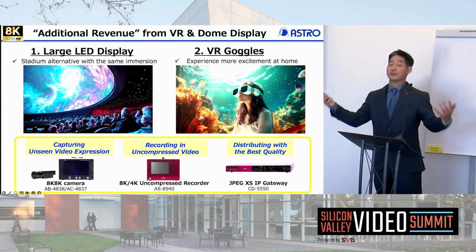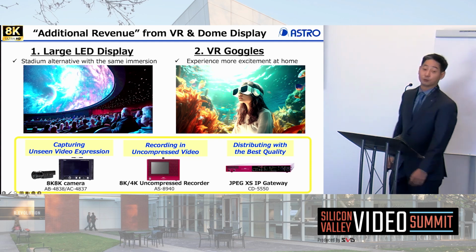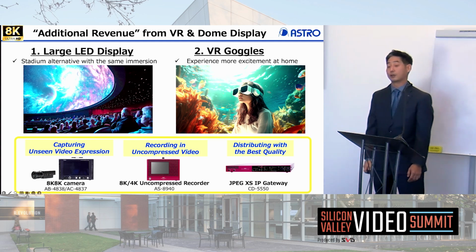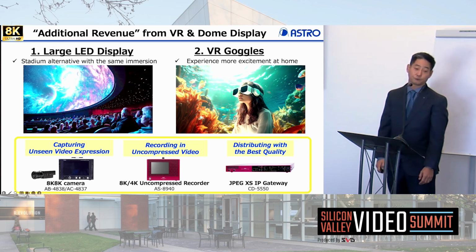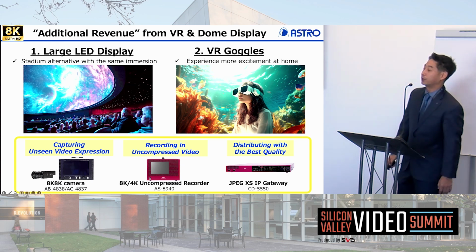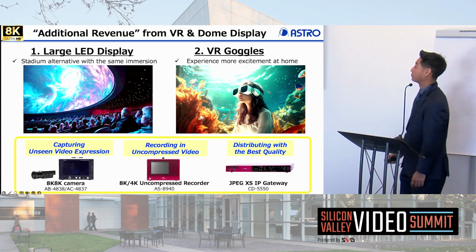Now, how would you send all that data around? Well, SMPTE 2110 is here, and we are able to send that through JPEG XS. Our IP gateway can send a full frame 8K image all the way anywhere in the world, provided that you have the bandwidth.